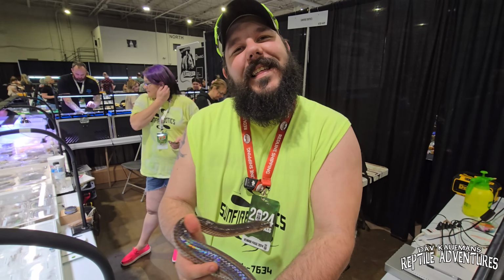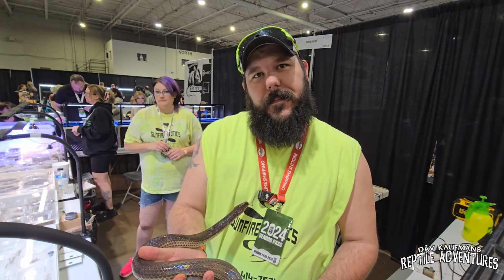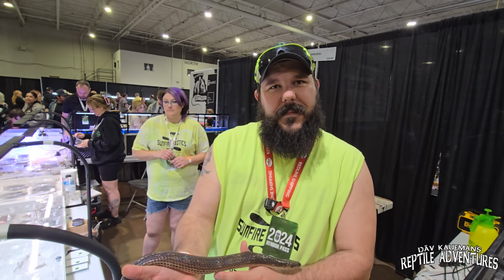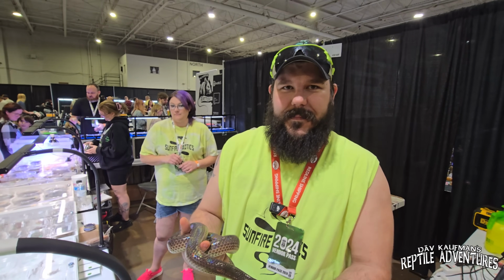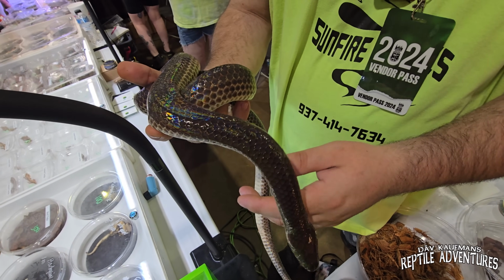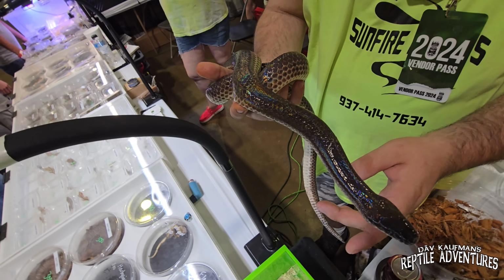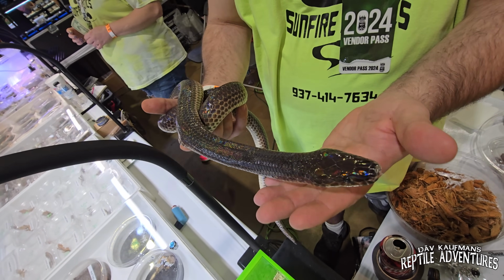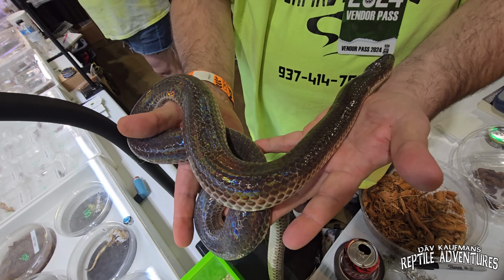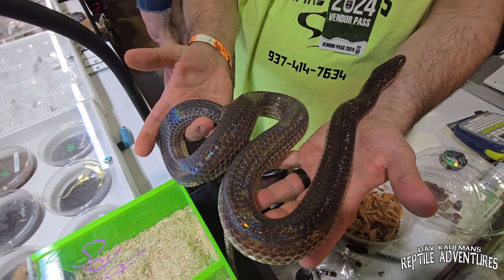Temperature fluctuations don't really matter because in Thailand, the temperature stays pretty much the same year round. Wet season and dry season. So simulate a wet season and a dry season. These guys will breed for you, no problem. Awesome. So like 6 months of rain, 6 months of dry. They're really actually kind of easy to breed. And if people unlocked that, I think we'd see a lot more captive bred ones. But that is just absolutely gorgeous and one of the oddball snakes that you're going to find here at the Dallas NARBC.